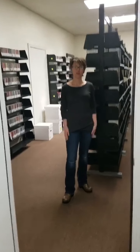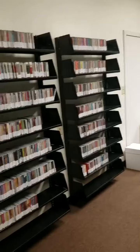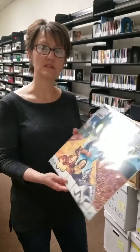Here we are in our AV room. This doesn't include all of our audiovisual materials, but it does include lots of CDs and DVDs that we've cataloged, as well as some really fun laser discs. You may remember those from several decades ago. They didn't survive. DVDs took over. That's our AV room, and that is our tour of the archives.